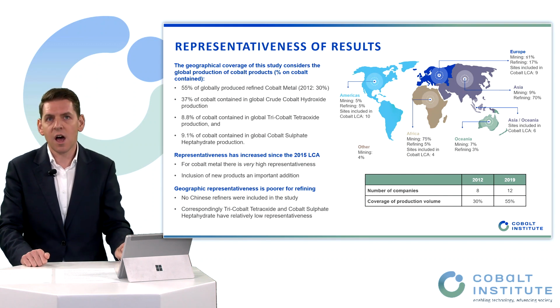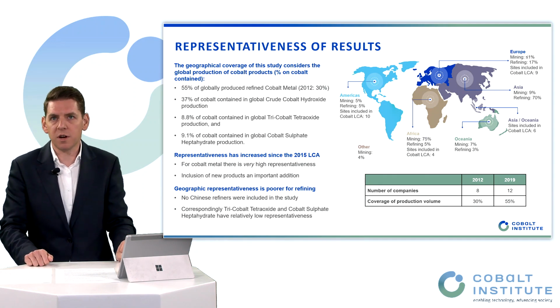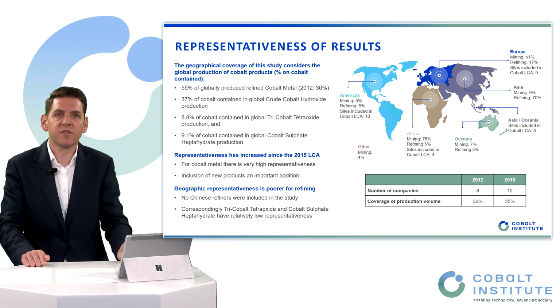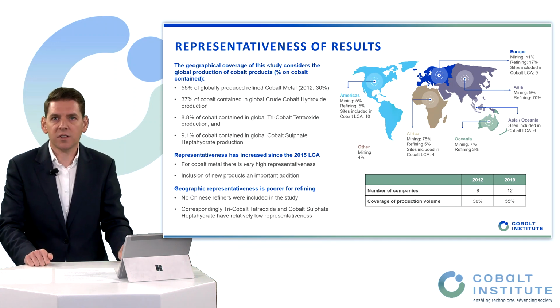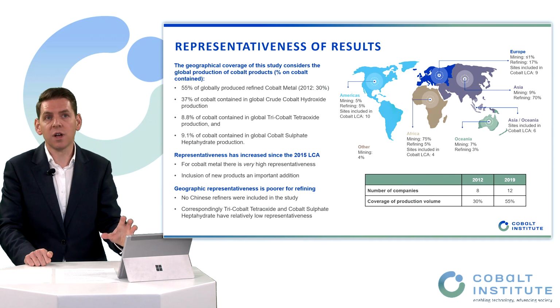Then we've obviously increased the representativeness of the study by including these additional cobalt products, including the oxide and the sulfates. For the latter 2, we have about 9% of global production. So this is less representative and does reflect the fact that the study did not include Chinese refiners in the study. We had in total 12 companies and 29 sites, but no Chinese refiners.